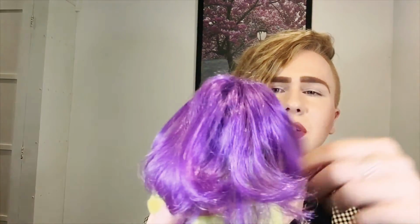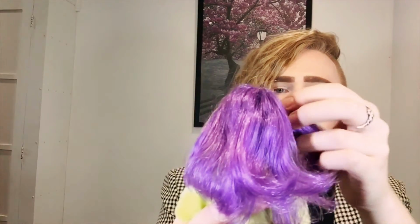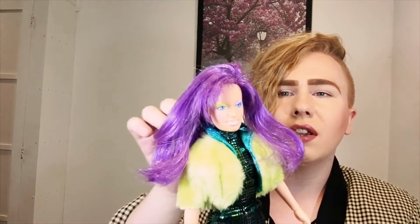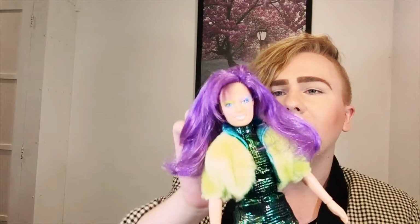And as I said before, the hair on these dolls is pretty bad. And what I think is bizarre about this doll is that her hair in the cartoon is not purple at all. Her hair is pink and blue. So I don't know why they decided to make her hair purple. I think it's an interesting choice. It's purple and little pieces of pink in there, at least that's how it looks in the light. Yeah, there's little pieces of pink as well. So I don't know why they decided to make that change.